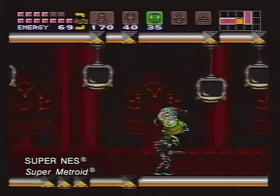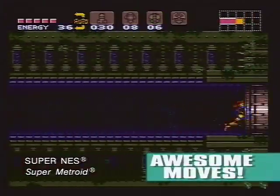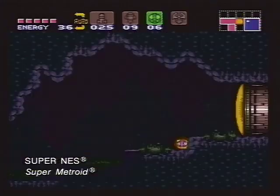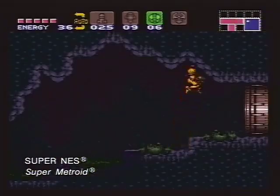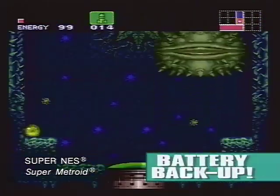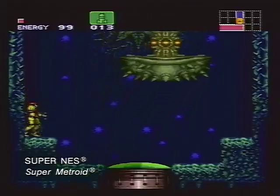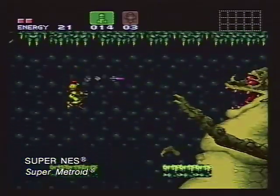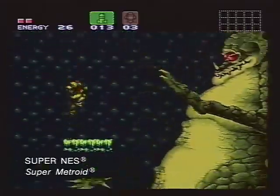Use the screw attack or the turbo run. Leap with the high jump boots. Find your way with the map and blast away with super bombs. This incredible 24 meg game pack features awesome battery backup to save your progress, multiple Super Metroid endings, and some tough alien bosses. It's up to Samus, and it's only for Nintendo.